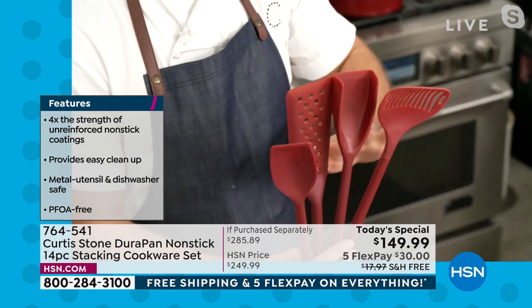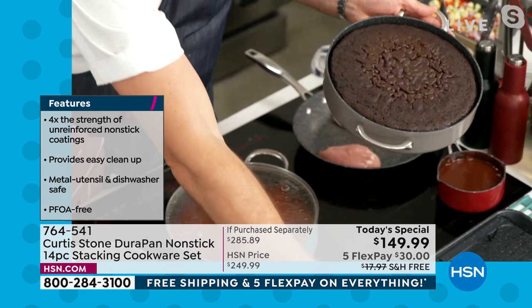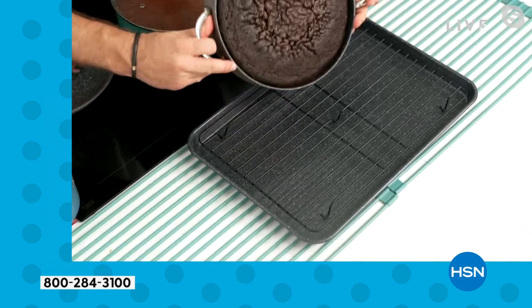But Alyce, check this out. In my sauteuse, I've done a giant big chocolate cake because I want to show you that you can also bake in this. Now, underneath here, I've got my sheet tray and then I've got the rack. So you put the rack down. Now what I can do is just, look at that. It literally just pops straight on out.